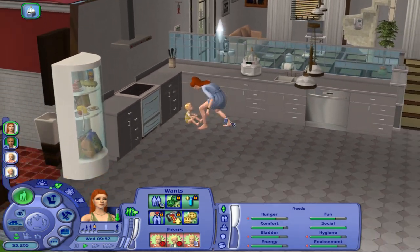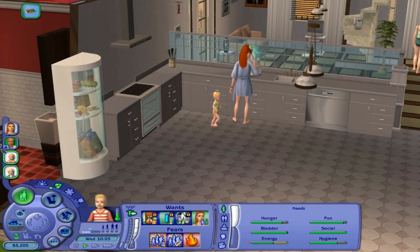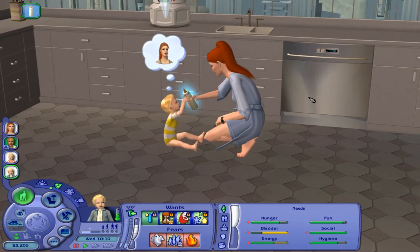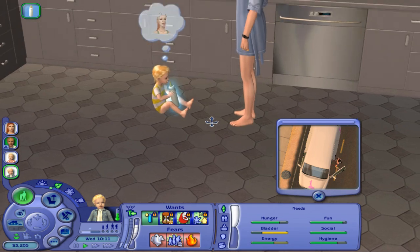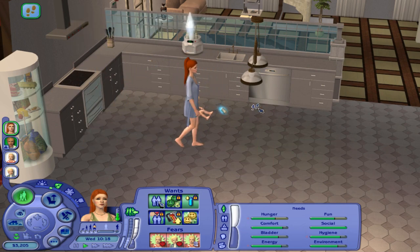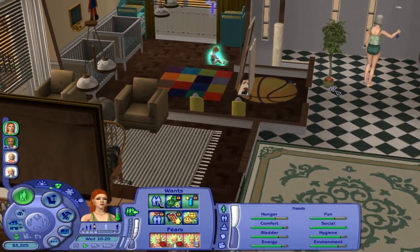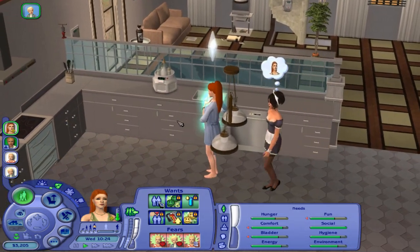His skills, his mood is fine. I don't know what the nanny wants with him, so I'm canceling that interaction. Alright. No, Eddie, you're not gonna go play in the leaves. You need smart milk, and then you need to be potty trained. Oh, this is cute. I think this would be a picture-worthy interaction as well. Okay, there we go. So we'll get rid of the bottle. And we can let her go potty train Eddie.